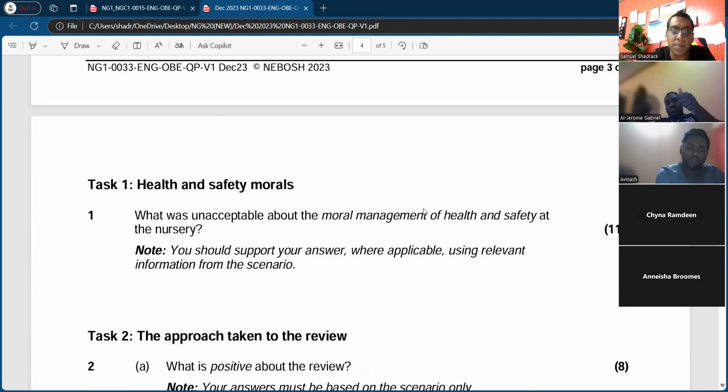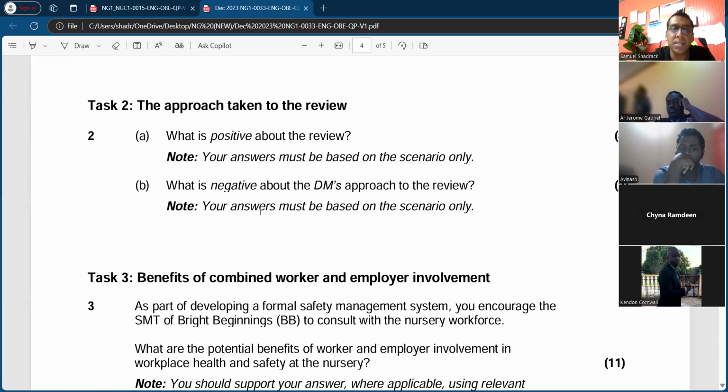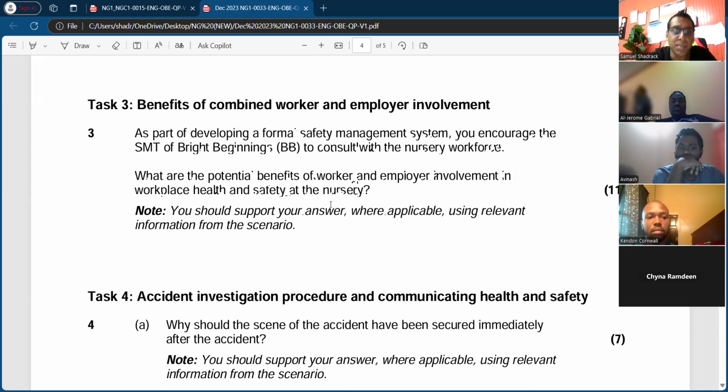Yeah, okay. So this is where we see health and safety morals. These are common sense questions, right? What is positive about the approach? And you just have to go to the passage and get it. For this exam, you don't even have to study. You could, but you don't have to, right? What is negative about the DM's approach? That's just in the case study. Nothing really hard with that, right?